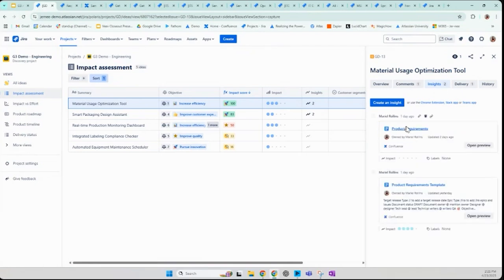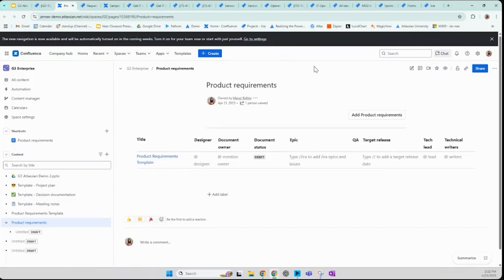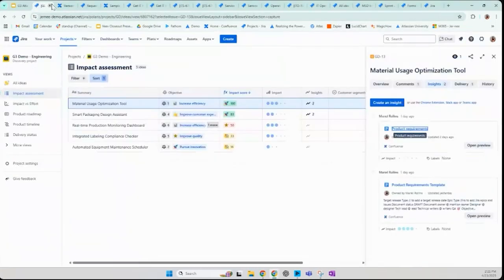And then here in the insights, you can also link product documentation. So if they have completed a product requirements form, you can link it to this. What's also great about linking it to this is that you can click here and see if it's the most up-to-date version, so you can have some version control.